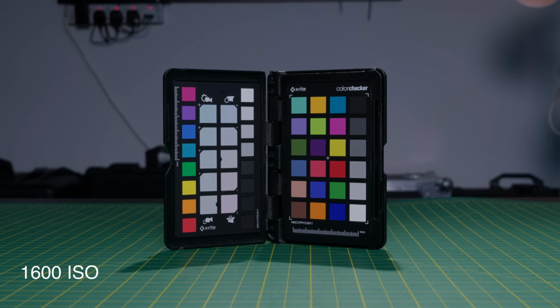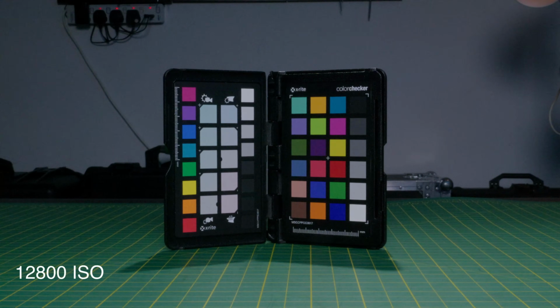Moving on up to 1600 ISO, and there's a little bit of noise creeping into the black, but nothing major, and this is still really usable. 6400 ISO, and we can definitely start to see some noise. This is probably still usable with a bit of denoise in post-production. Moving up to the max ISO of 12800, and we can now see noise all over the image. This is probably not usable, but if you really had to and needed to capture footage at this max ISO with a little bit of post-production work, you can probably still use it.